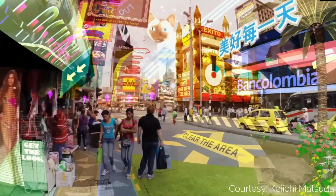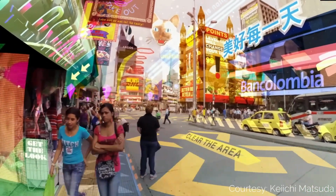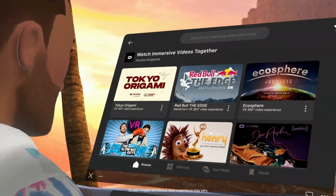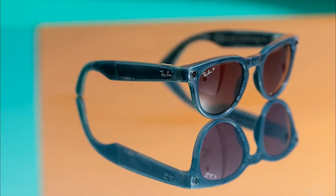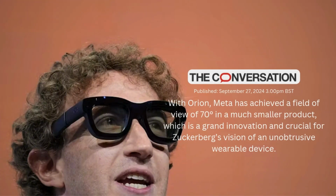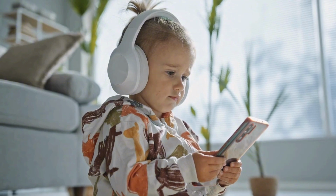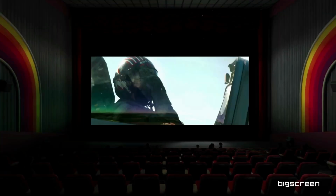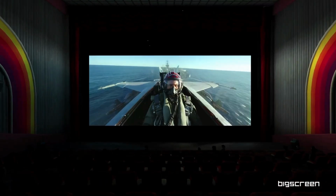Imagine walking down the street and seeing digital images, games, or even virtual people projected into the real world around you. That's what Meta's aiming for with Orion. What makes these glasses special is their super wide field of view. It's like the difference between watching a movie on your phone versus a big screen TV. Much more immersive.